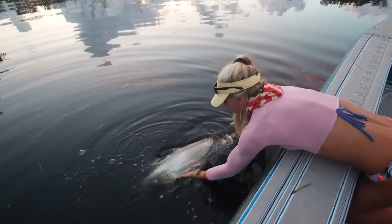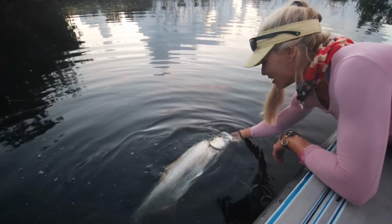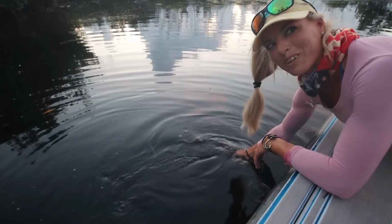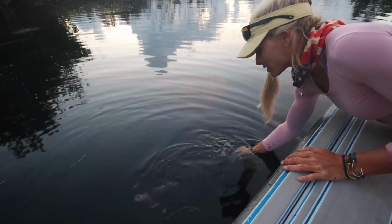Look at that fish, guys. So cool. We've never had a doubleheader of tarpon before. No, that's crazy. It was just awesome. Don't get to experience this too often. And we're literally fishing a public waterway here in the Florida Keys. Just reviving her, current's going this way into her gills, and just keeping her mouth open. She'll take off here in a sec.